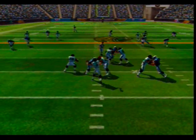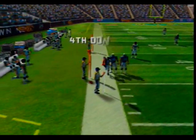Drops back with the pass. Almost intercepted. King was the intended receiver on that play.